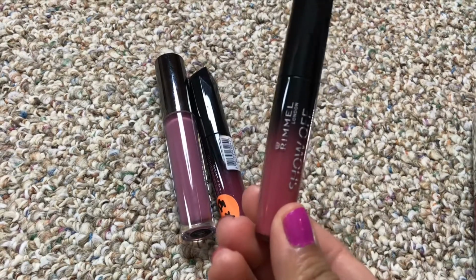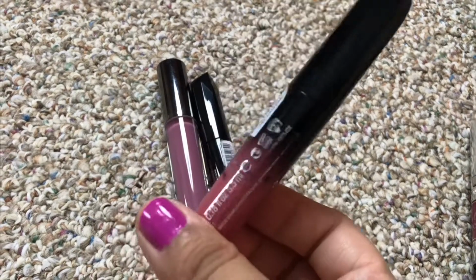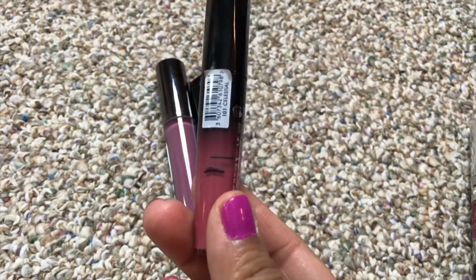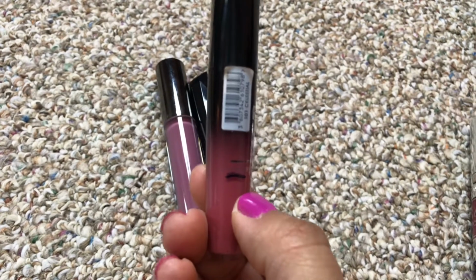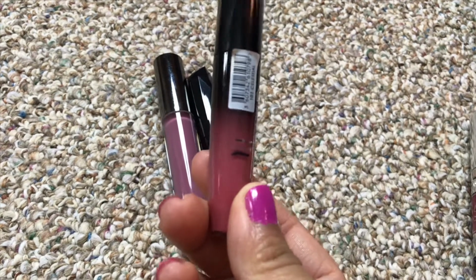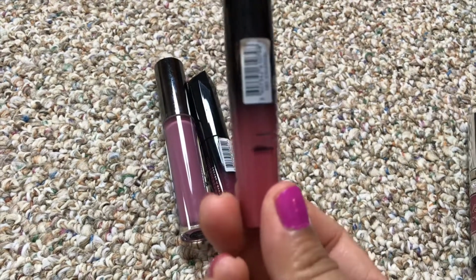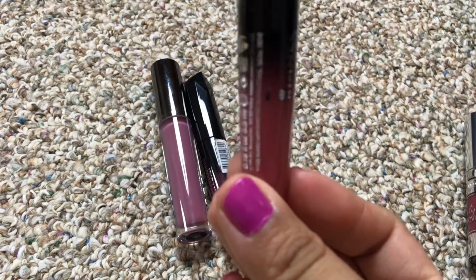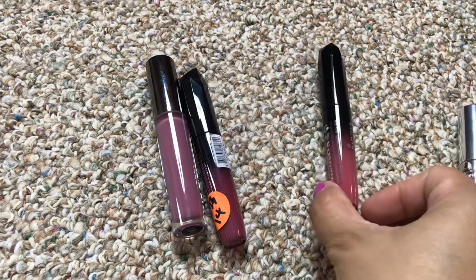Currently I'm working on this one. This is the Rimmel Show Off lip lacquer, I guess, in the color Celestial. I do not like this one either. I feel like I can't get enough product on the one, and I don't like the color and the smell sometimes. Sometimes I can deal with the smell, sometimes I can't. So yeah, I really want to see this gone. But it's almost done.